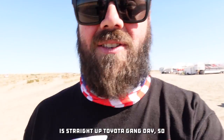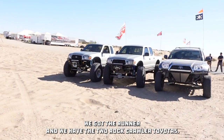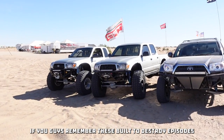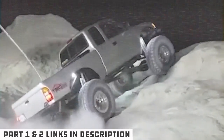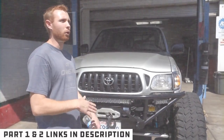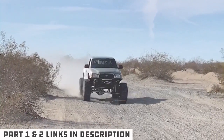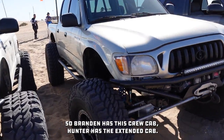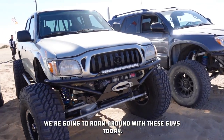We had some very special friends meet us. Today, guys, is straight up Toyota gang day. So we got the Runner and we have the two rock crawler Toyotas. If you remember these Built to Destroy episodes, this one kind of just does it all. You get a little bit more power out of it. Yeah, these things are rad. So Brandon has the crew cab, Hunter has the extended cab. We're gonna be roaming around with these guys today.